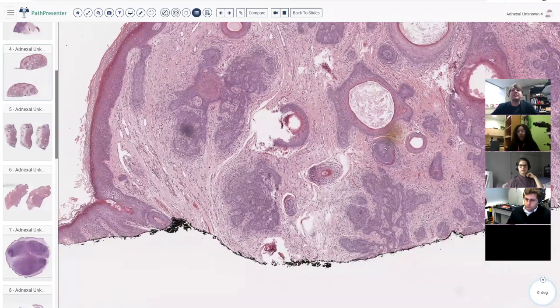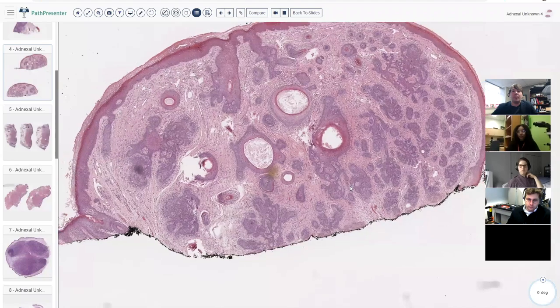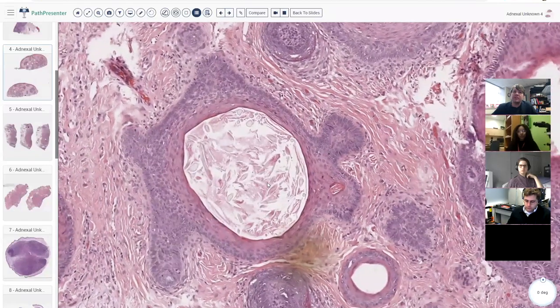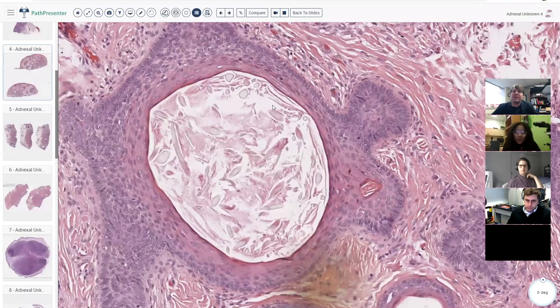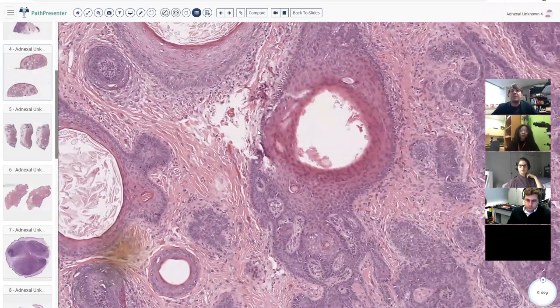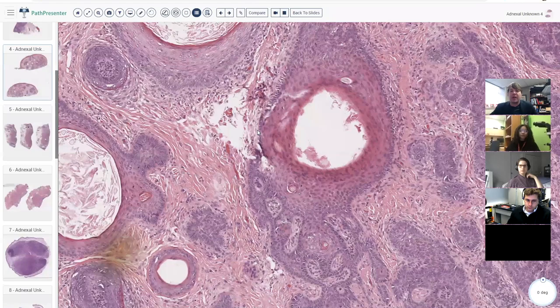So how do you decide to call it trichoepithelioma? Well, trichoepitheliomas tend to be small and centered in the dermis. They oftentimes connect up to the epidermis or connect to normal hair follicles. They oftentimes have cystic spaces filled with keratin, like so. And sometimes you can even see little bits of hair shaft in there too. And there are some people who say, well, there's no such thing as trichoepithelioma. They're all trichoblastomas.